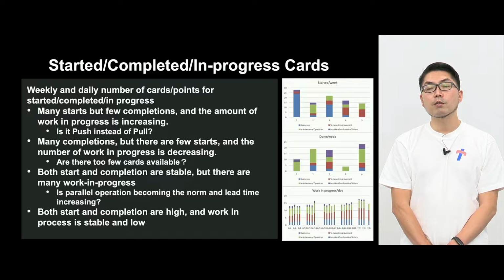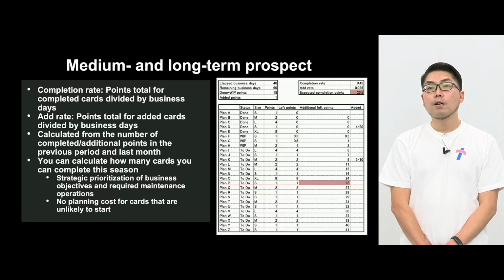And maybe started and completed are stable, but work in progress is too much. So that means that the team is taking too much work. And then the lead time is becoming longer and longer for the team's completion of the projects. So these are the tendencies that we can find out from those graphs. So many starts, many completions, and not so much work in progress. This is a good situation. This is the ideal situation.